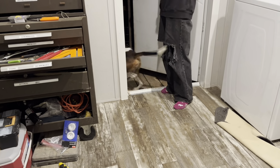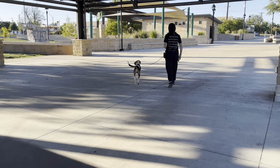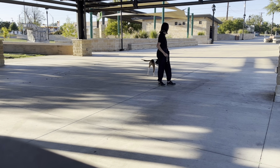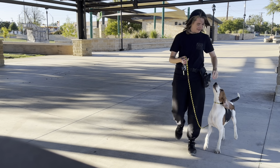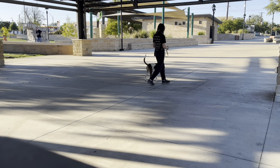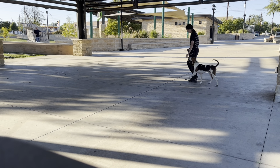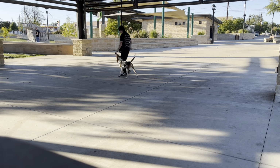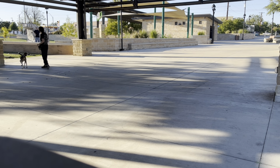And then once he stays and I'm able to open the door without him bolting through, then I say okay, and he is allowed to go through. He struggles with that one just because he gets so excited to go outside, which is very understandable. But with some consistency and making sure that you do that every time that he goes through doorways or to the back door to go outside, then he'll catch on pretty quick.